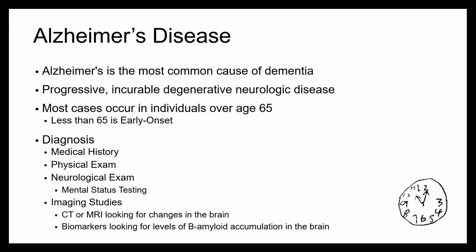Lastly, with this diagnostic workup, we would also include imaging studies such as a CAT scan or an MRI to look for changes in the brain. These tests are primarily also used to rule out other conditions that may be causing symptoms similar to Alzheimer's, because the CT or the MRI can reveal for us tumors, it can reveal strokes, any damage maybe due to head trauma. Obviously, these would be able to reveal to us a buildup of fluid in the brain.